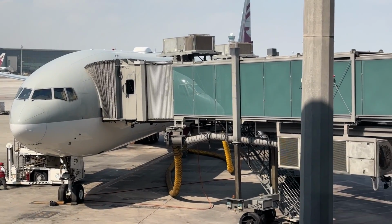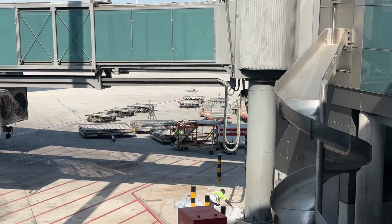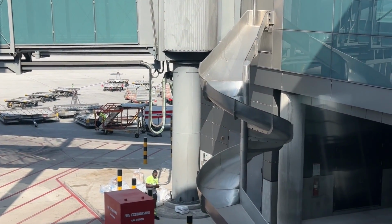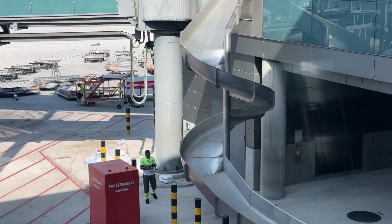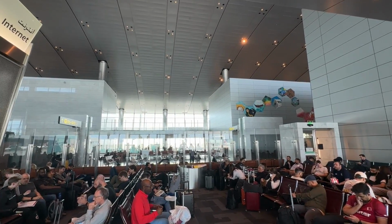One of the things that I was enjoying looking at, however, was this big spiral slide coming off, where the gate check bags go down to the rampers, and something about going down that slide or picturing a ramper going down that slide to get down to the airplane made me happy.